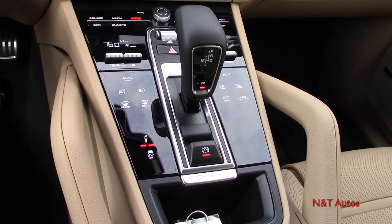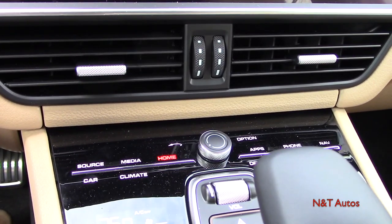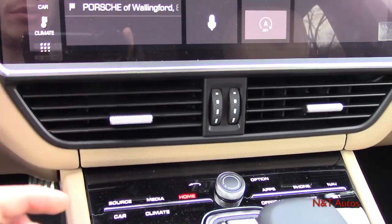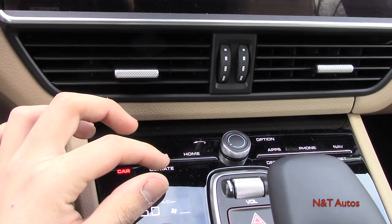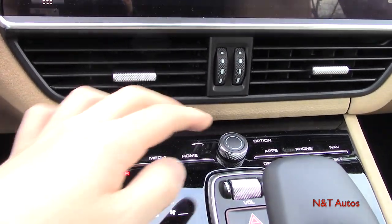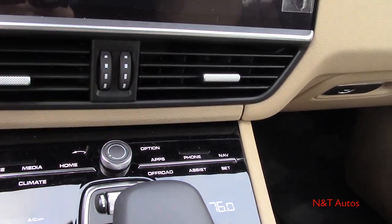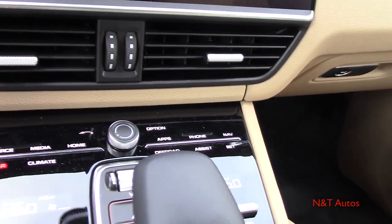Then we have our center stack down here with quite a few buttons. So a lot of these buttons will correspond to the upper screen. So we can change the source, get our car menu. We also have the media, climate, and home screens. The tune knob up here. We can click the apps button, phone button, all kinds of things. We could put it into an off-road mode.